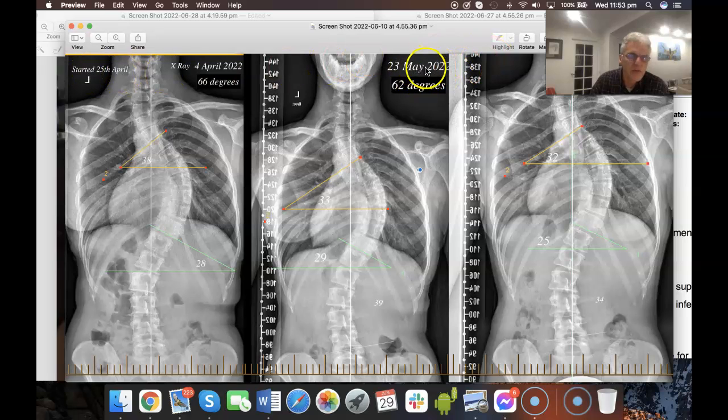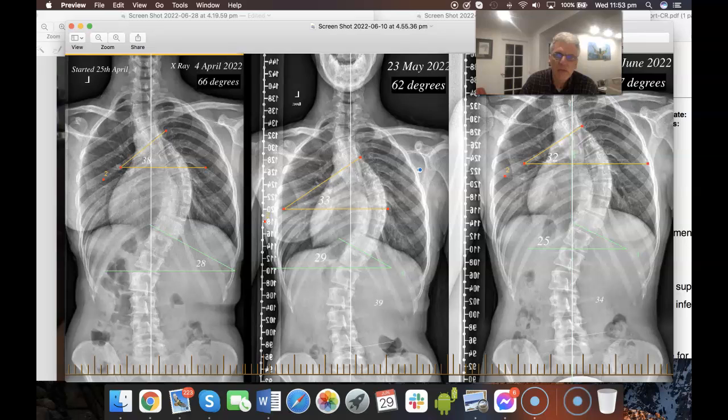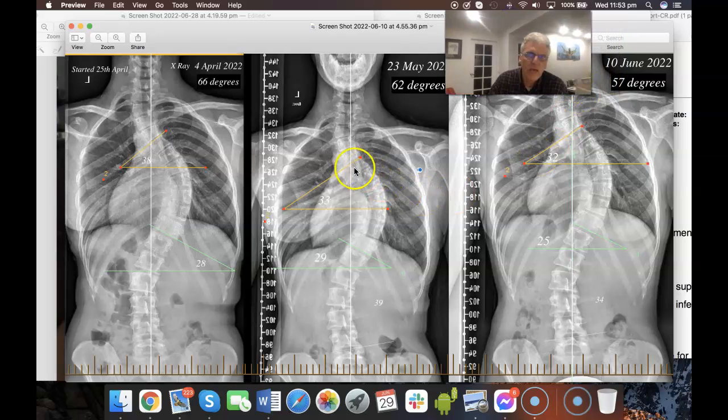the 23rd of May, and then also in here the 10th of June, you'll see here that the curve has actually dropped from 25th of April to the 23rd of May, 66, 62, 57 degrees to the 10th of June. Well, x-rays become valuable, very important with regards to where is the reduction taking place and how effective is the treatment.